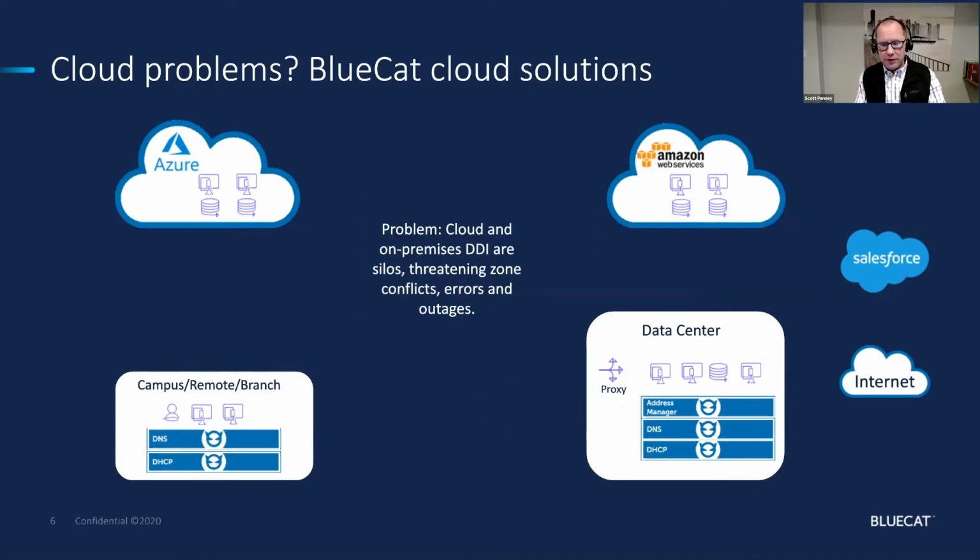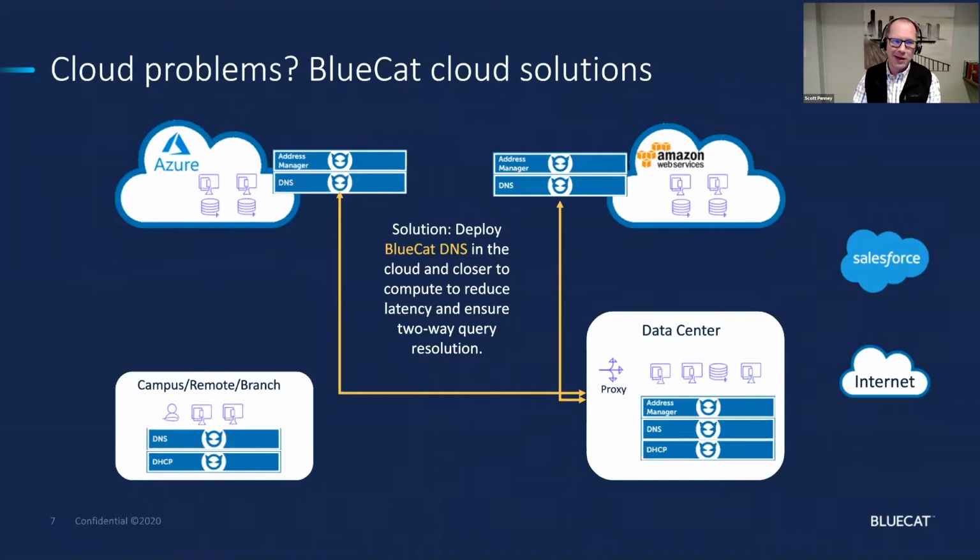The second thing that we're going to talk about and show today is this idea of control, right? And as DNS goes out to these clouds, I've got my on-premises data center stuff. Really what I want to do is extend what I've been doing for a long time out into those clouds so that I can not just get visibility, but also take control of what's going on in those things.